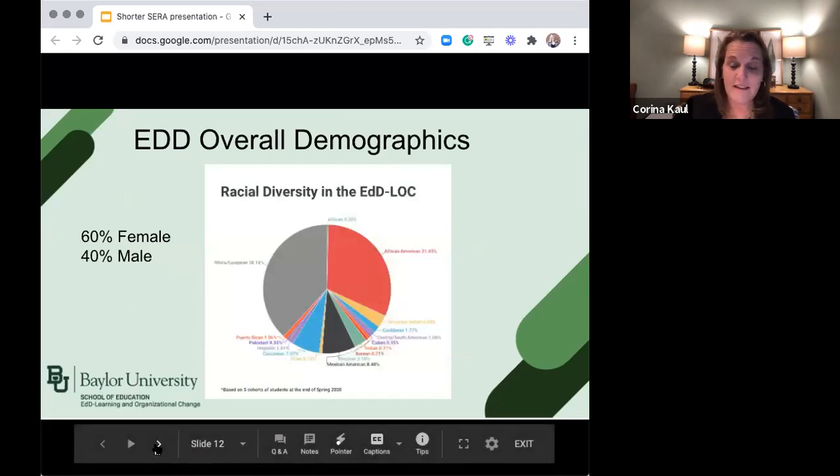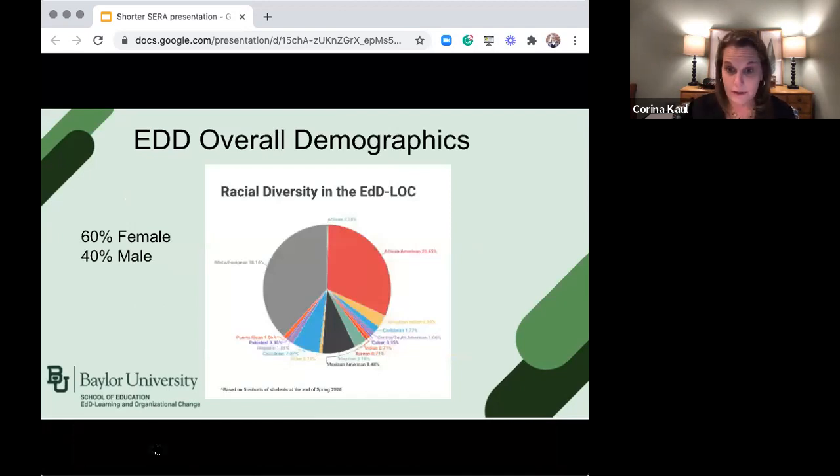Overall demographics of the program, as common in higher education: females are slightly overrepresented compared to males at 60%. And racial demographics: almost 40% white, slightly over 30% African American, and close to 20%, actually a little less than that, identify as Mexican American or Hispanic.